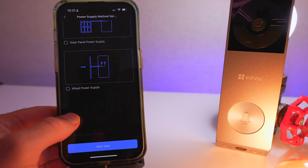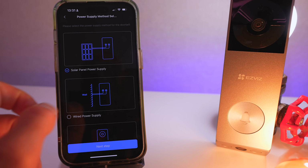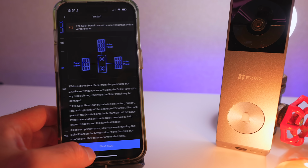But not only that, because it doesn't need to be wired in, because it comes with a solar panel, you also don't need to get an electrician out to wire it into somebody else's property. But unlike other battery-based doorbells, it has a solar panel, which should keep it charged up all of the time. And I say should because, blah.